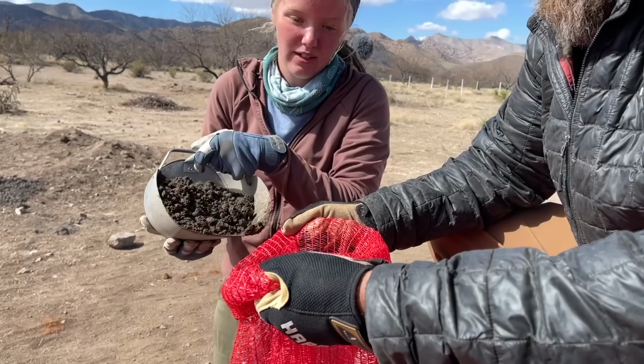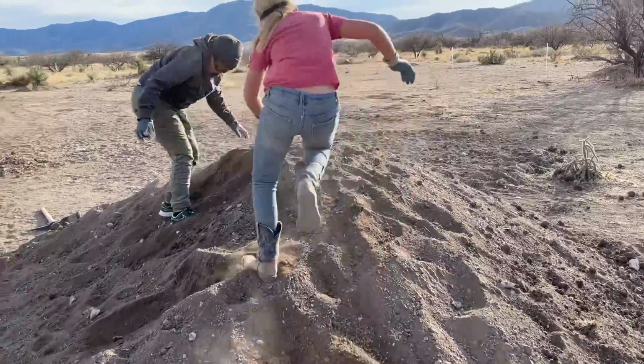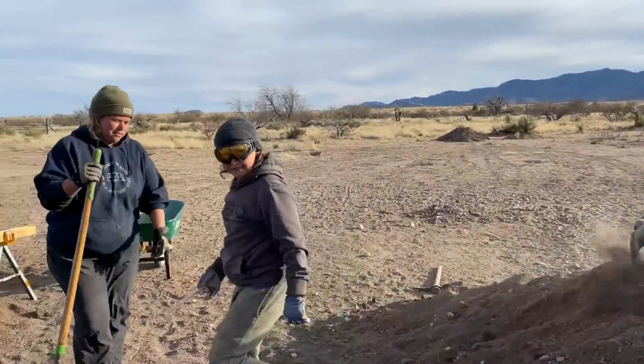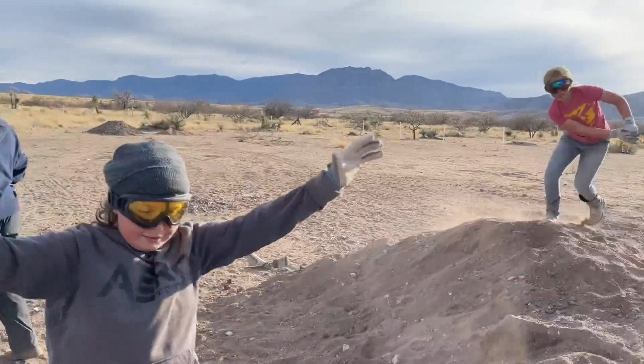It's just pretty special to be able to build a house from the materials here on our homestead with our kids, that they will eventually own. Yeah, that's pretty cool. This is what it's all been building to. Oh no. Is this house.